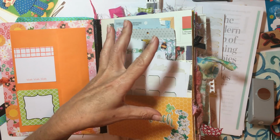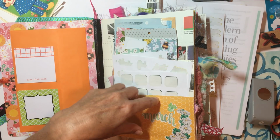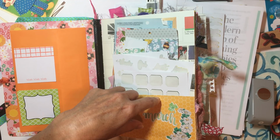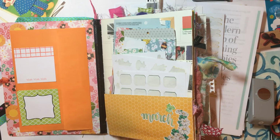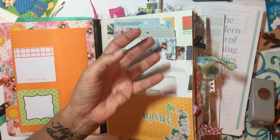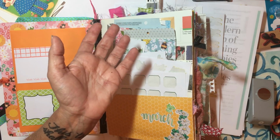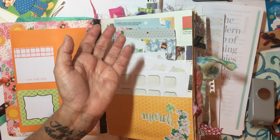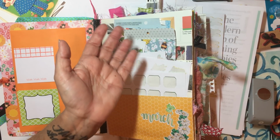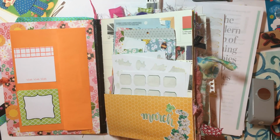There are such thin lines when it comes to the naming of a journal or the type of a journal. I don't like calling these junk journals because they're not made of junk. I think when junk journals first started being made, they were literally made out of junk, like stuff that you would throw away otherwise. And I've made these books out of books that I've gotten free at the library.